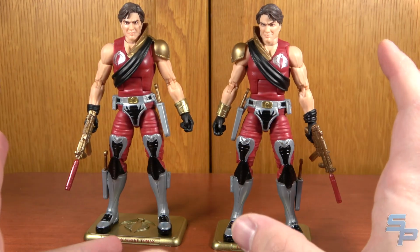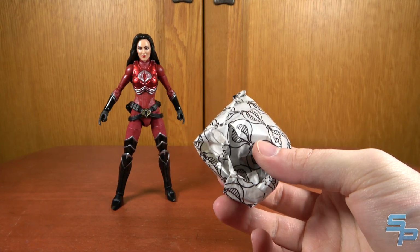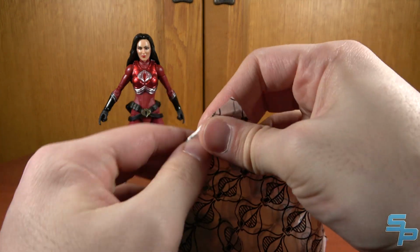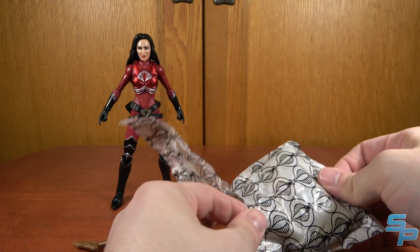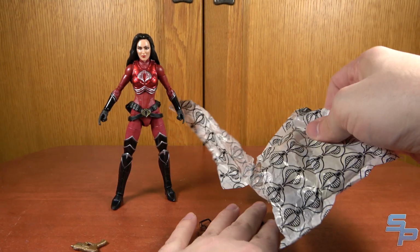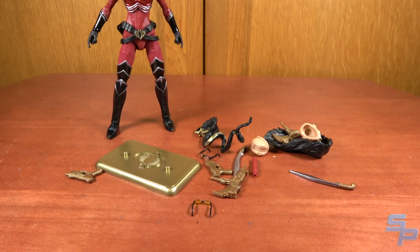I don't think there's anything else major to discuss. Once again, Baroness is the star in the accessory count. She comes with a lot of stuff we haven't seen before either, which is why I do think we are going to get another Baroness. I mean, of course we're getting another Baroness. It's weird, though, that every Baroness has been exclusive except for the movie one. The first one was Target, the retro one was Walmart, and then this one is Pulse exclusive, so it's very strange. But look at all the stuff she's got, in the same size box, too.